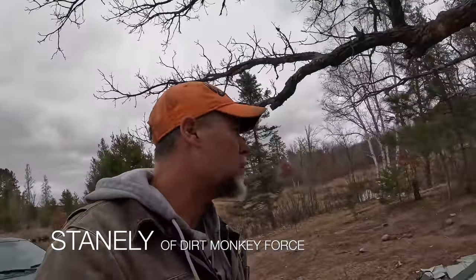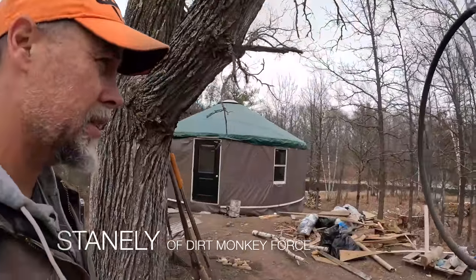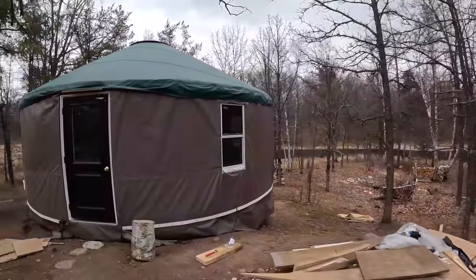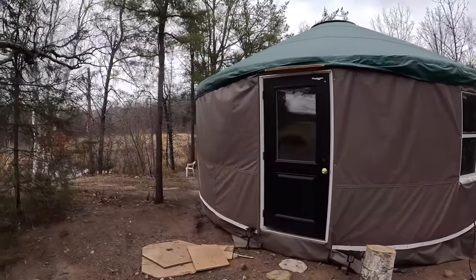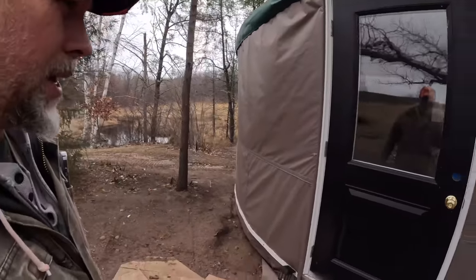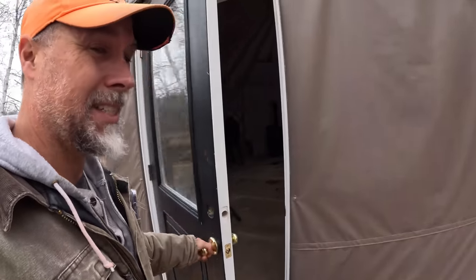We are out at the home place. This is our back 80 acres of land where we have zero power, electricity, or running water, and we are in the process of building a yurt. Well, the yurt is done. We got weather coming, but we are not done yet.